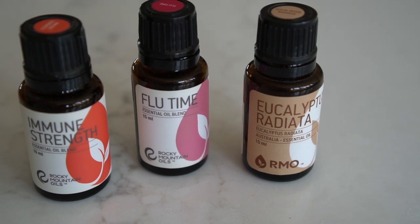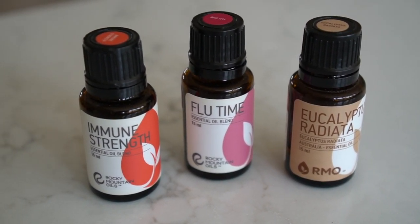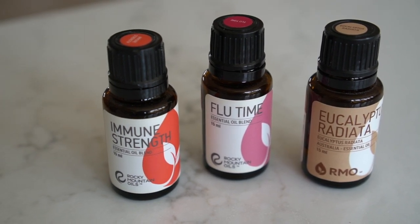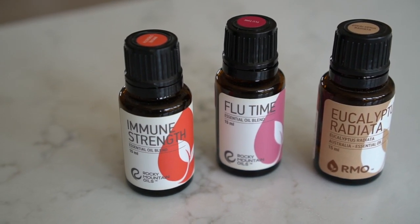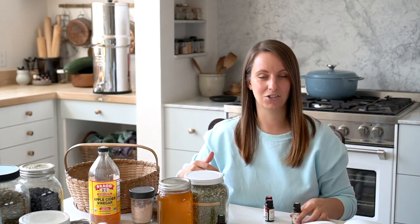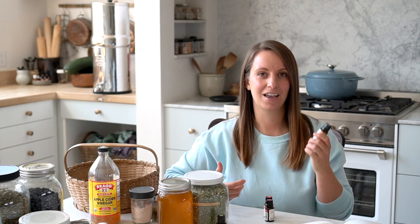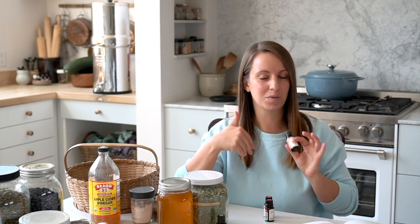There are a few essential oils that I highly recommend you have on hand during cold and flu season. And the first one, and most important to me, is eucalyptus. It is so great to open up the sinuses. What I like to do with eucalyptus is I'll boil some water and then put it in a bowl and then put a towel over my head and just a drop of eucalyptus, and you just breathe that in slow and full breaths, and this will just open up your sinuses and help a ton.